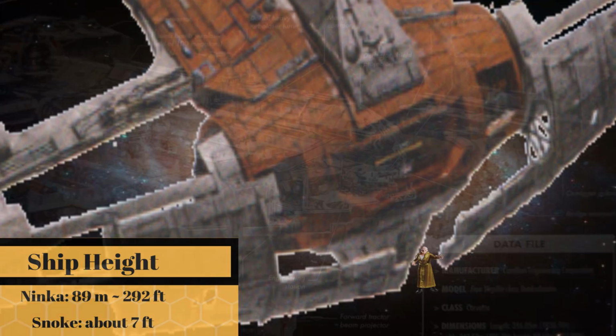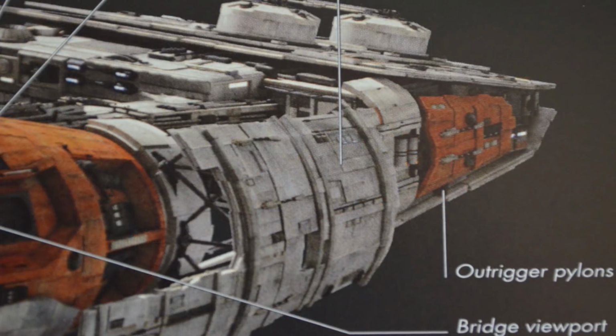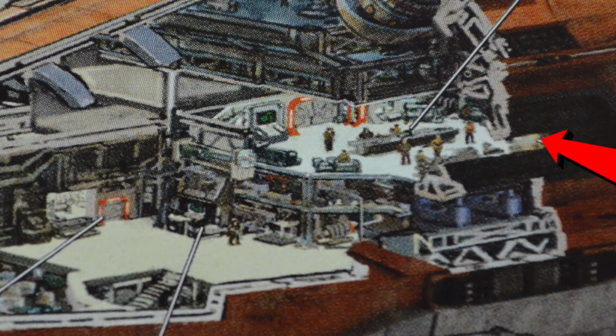never mind, no spoilers. But let's actually take a look inside of the ship to see where everything was, and how it all worked. Up front, we see that it has additional armor plating to help protect this ship from head-on attacks. The command bridge was located here, and this small slit of a window was the bridge viewport. The engineering station was located right underneath the bridge, and Vice Admiral Holdo's quarters were located right through these doors. A ship repair bay was converted into a tech lab located on these outrigger pylons.